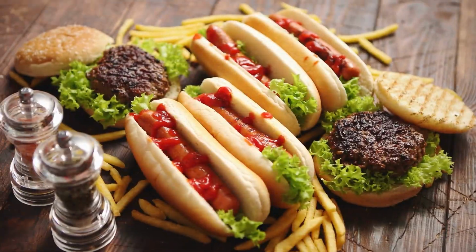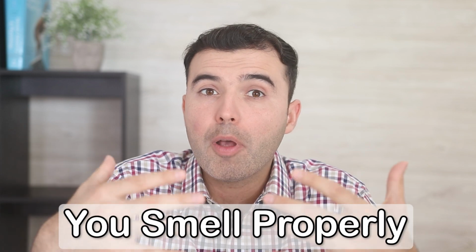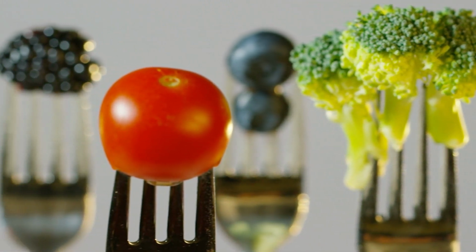The same thing happens if you eat junk food or things that are not healthy for your body, and your body cannot do its job to make sure that you smell properly. Do not eat junk food. Change your diet. Eat more fruits and vegetables. Make sure that your body can function properly, and that way you will have the odor you want.